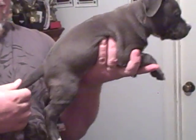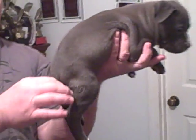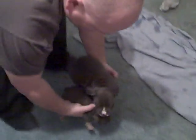I'll let you see him. When there's his tail, it's good. There's no flaws in the tail. Look how big around that tail is. Check him out. I'll let him walk for you. Oh, see him compared to, let's show you real quick. That's him compared to his brother. This is his brother. This is him. I'll set him down.